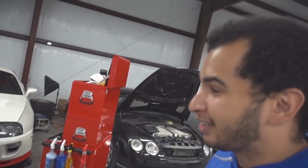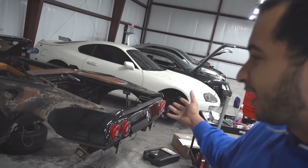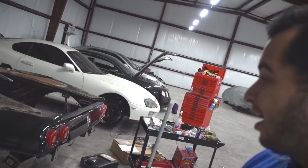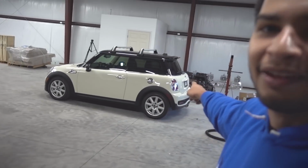But right now, we're gonna take a look at all my projects and where I'm at with all these various builds. So starting off with the Ferrari build. So this is a 95 Ferrari F355. You guys know it, you guys seen a bunch of videos on it. And the engine's out. I put the engine somewhere over there behind Andrew's Mini.